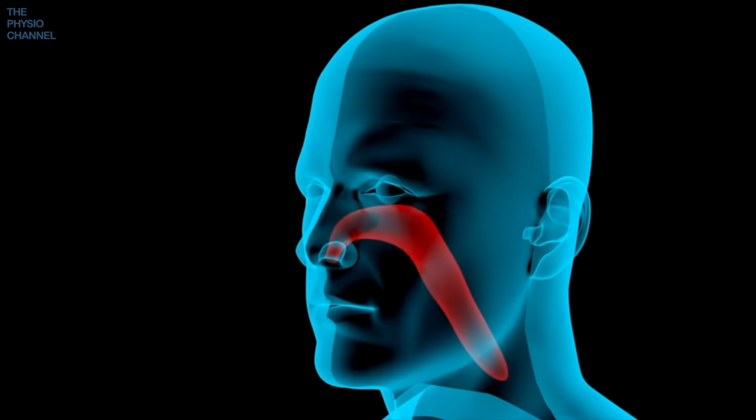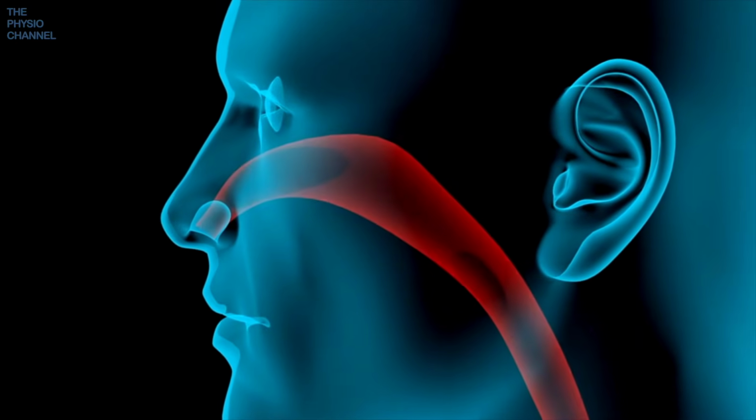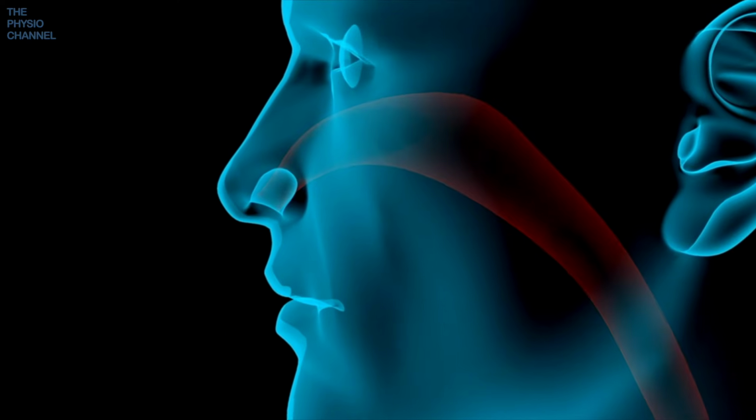Did you know that your nose naturally moisturizes and filters the air as you breathe in? So it's always best to breathe through your nose during relaxed breathing. If your nose is blocked, consider trying this saline rinse method.